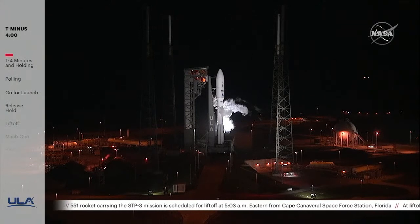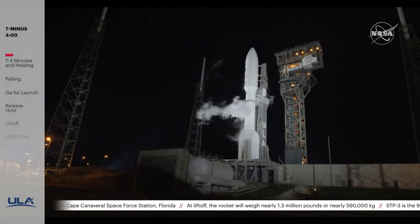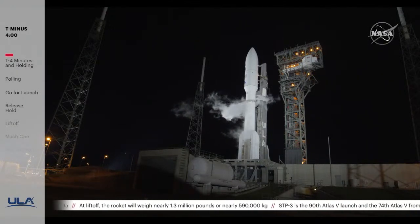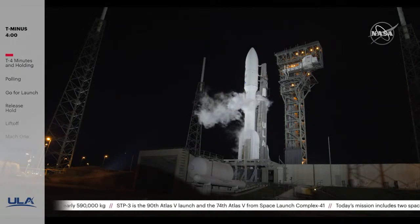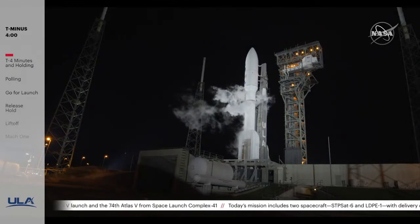LC, LD, Channel 1. Go, LD. Roger, sir. Please coordinate a new T0 with the range of 10:19Z. 10:19Z. Roger. RC, LC, net one. RCN one. Please coordinate a new T0 of 10:19 Zulu. Roger and work. ALC, please set the clock to 10:19 Zulu. Roger.